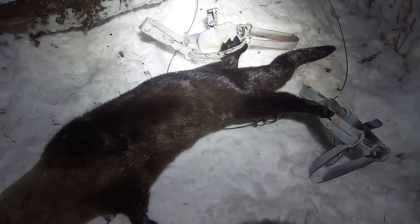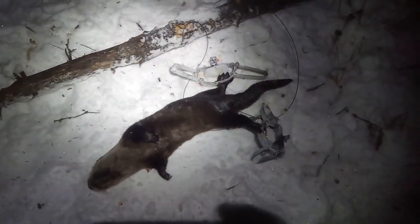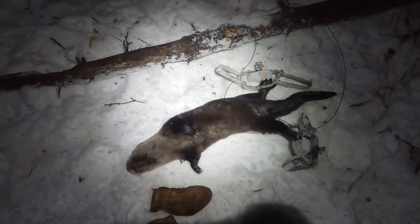I'm not going to reset them because we're supposed to get 40 degree temperatures tomorrow, and it's supposed to pour all day, so I'm worried about the river flooding, so I'm moving most of my otter sets. I'm just pulling them, and we'll get back at them once things freeze up again. Next stop, probably be picking some rabbit snares.